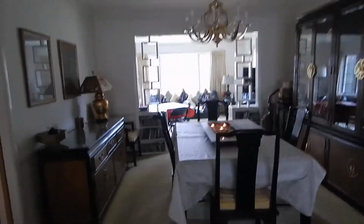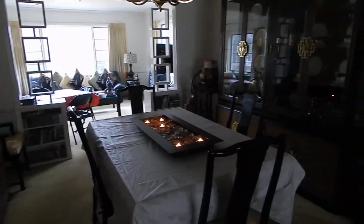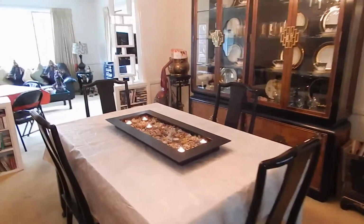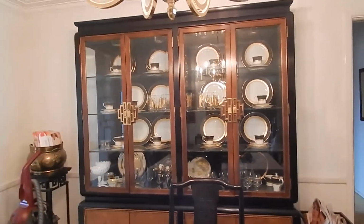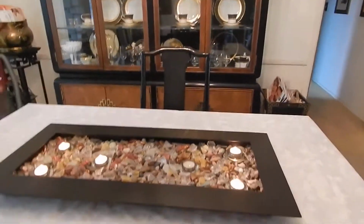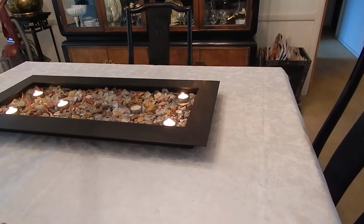Now, we're moving into the dining room. I hope you guys can see it. Maybe I'll cut on the lights. I hope this isn't too bright. This is the break front over here. The dining room set matches. Of course, I have the tablecloth on. I have a white tablecloth usually on if I have company.